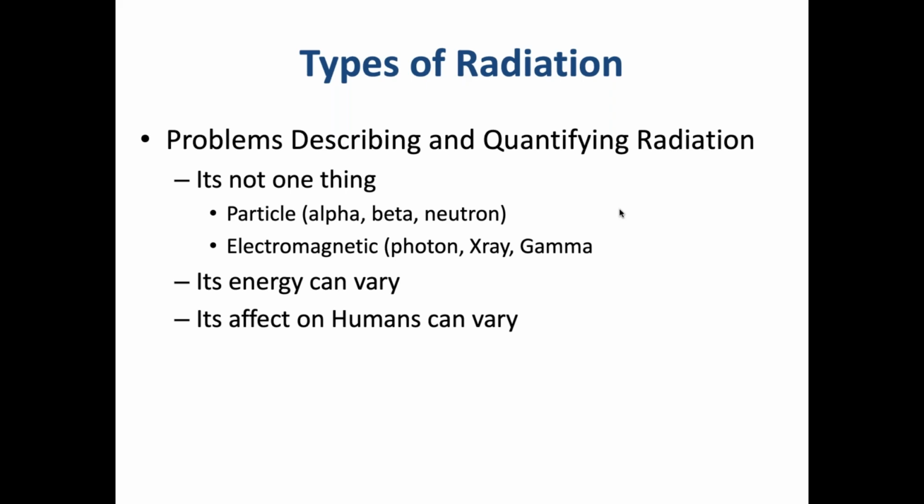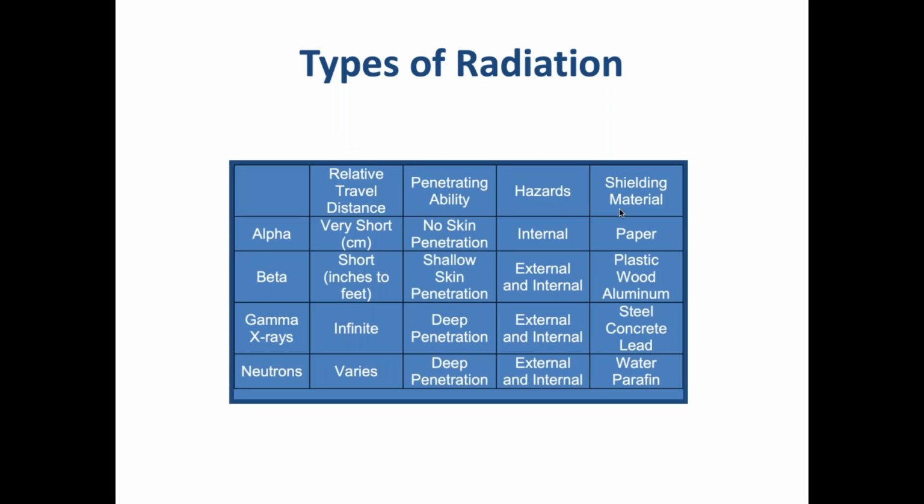Okay, the energy of all these things can vary. You can have gamma rays, X-rays, a continuum, so different levels of energy within that continuum. The particles themselves have different speeds, different energy levels, and so on and so forth, right? Each one can vary quite a bit. And then on top of that, the way the energy from these different items that we call radiation is absorbed by organisms, like humans, for instance, can vary quite a bit in terms of how much of the energy is absorbed, what kind of damage it can do, and so on and so forth. So we have so many different variables in terms of how we're going to quantify radiation, how we're going to describe the health effects of a certain level of exposure.